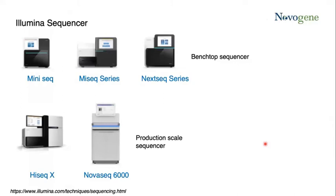Illumina has developed a series of sequencers. Some are the benchtop sequencer. This machine can be easily installed and run in individual labs. However, the running costs are quite high for an individual lab, and the data throughput is relatively low. This is why they also have the production scale level, which is used for companies such as us. So, for example, the NovaSeq 6000 is also our main platform at Novogene.